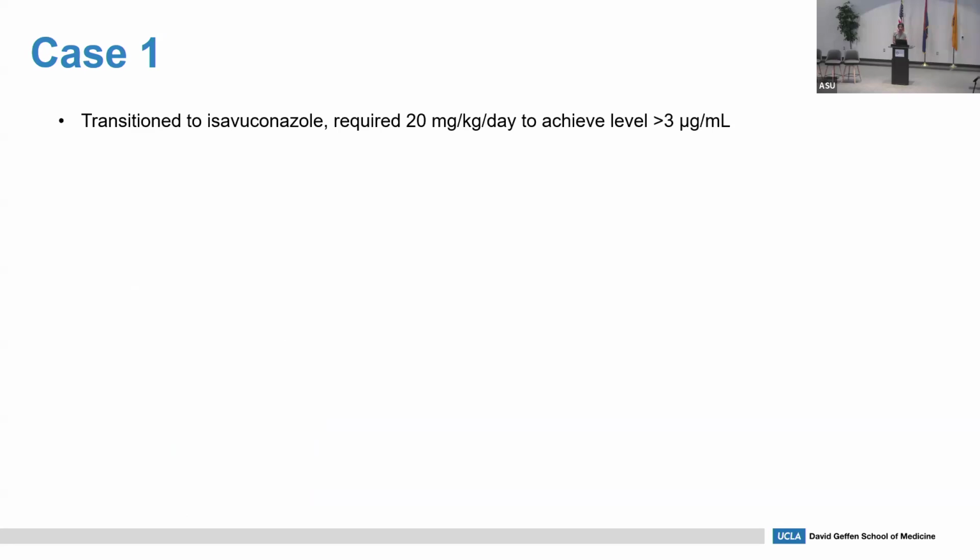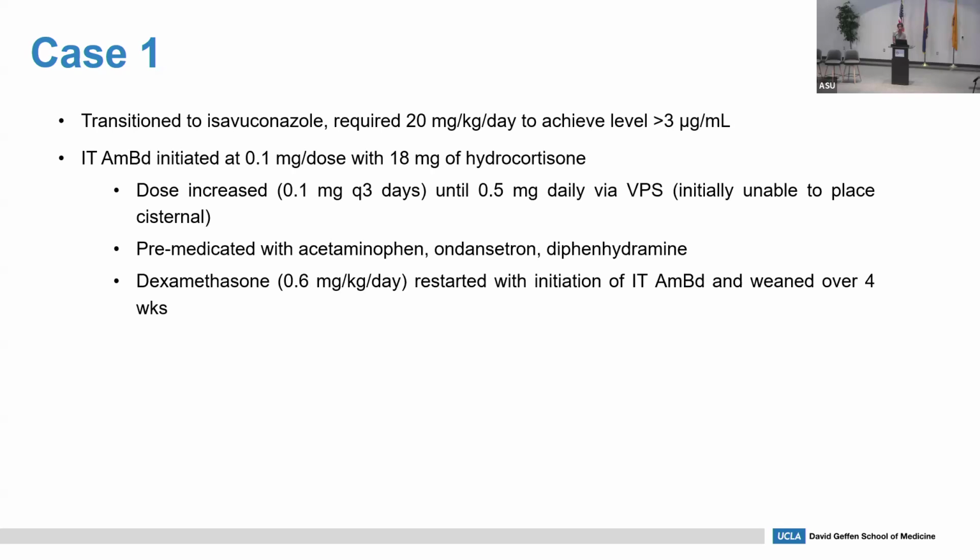And so since she had clinically failed fluconazole, we did transition her to isavuconazole when she came to our hospital. But it was hard to get her to what we thought would be a therapeutic dose. And ultimately, she did require a bit of a higher dose than we normally use. And then at this point, we did initiate IT Ampho B for her.